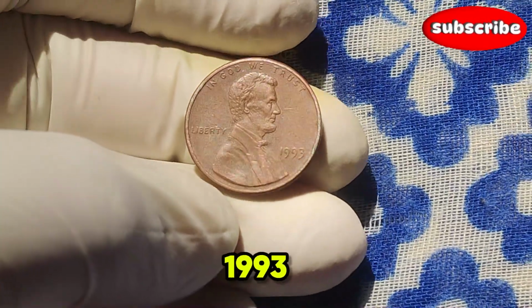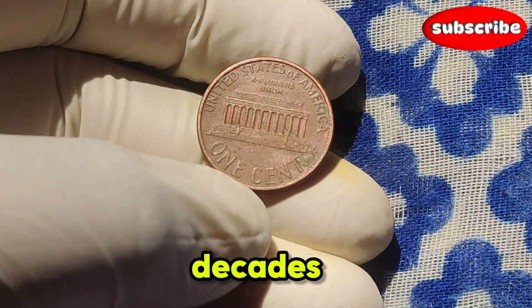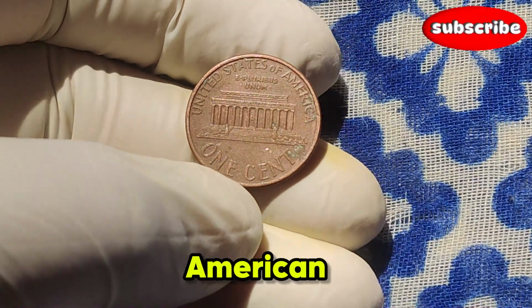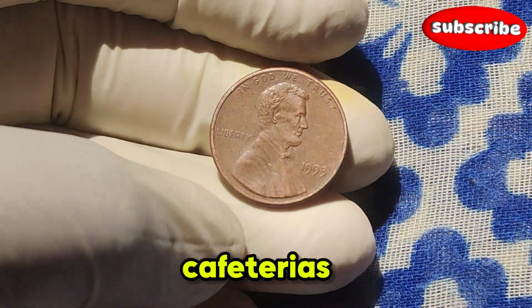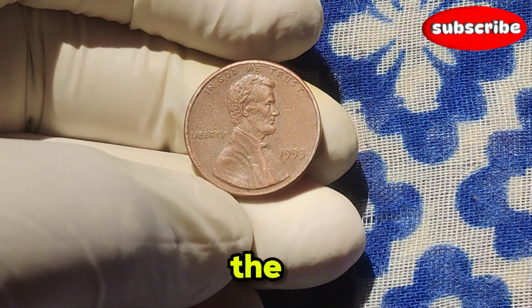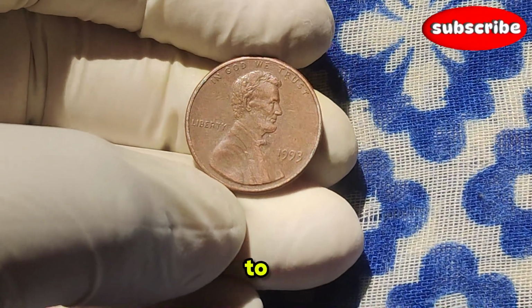By 1993 the Lincoln Memorial penny had already been in circulation for more than 3 decades. During that time the coin had become a constant part of everyday American life. Pennies were used in grocery stores, school cafeterias, parking meters, and vending machines across the country. Although the coin represented the smallest unit of American currency, billions were produced each year to keep up with demand.